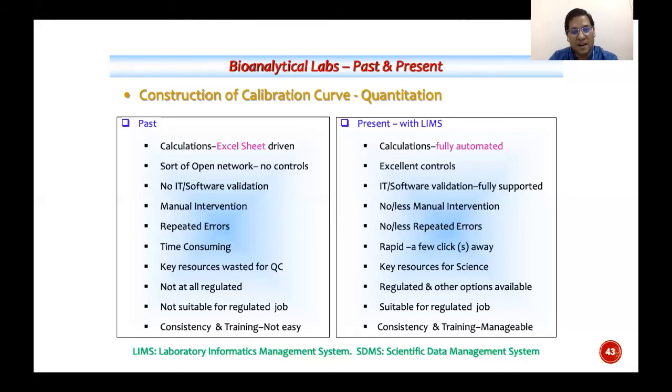Manual interventions, as I mentioned earlier: a lot, because of the different applications we were using. Now there is less manual intervention or almost none. Repeated errors: a lot of errors used to happen. Even after QC and QA, concentration values changed here and there. Even in integration, like decimal places, the software algorithm has 16 digits while the computer has 24 digits, so you always get changed values in the second or third decimal, and that is a big challenge. There was no integration, but now everything is integrated, so those kinds of errors are not happening. Time consuming: yes, now very quick.